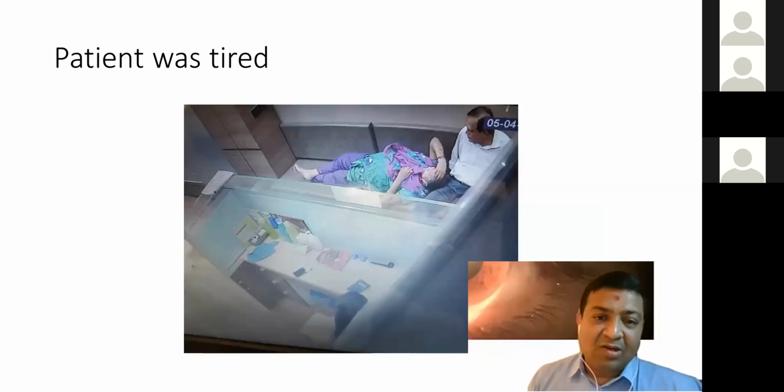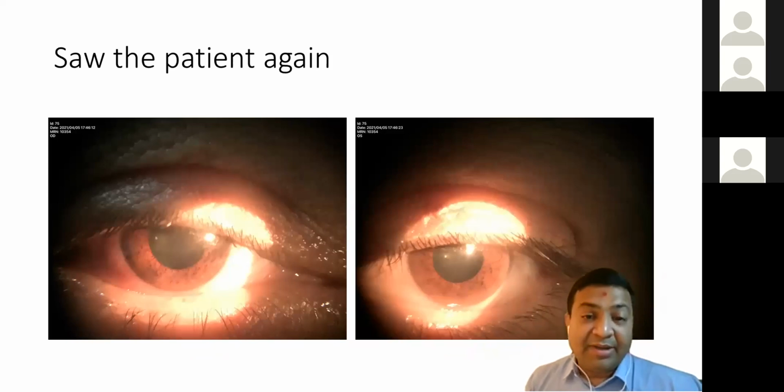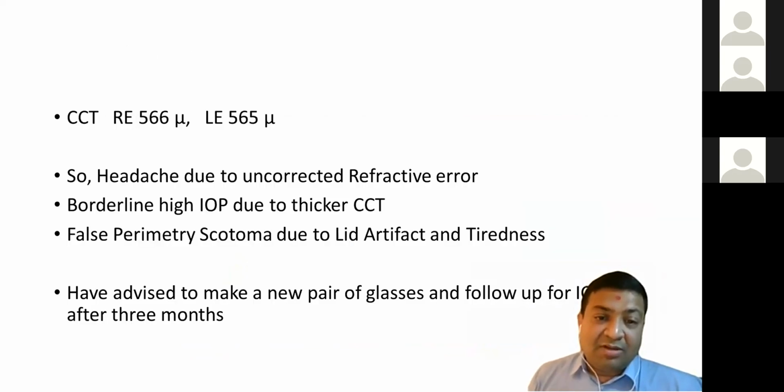Then I looked at the patient on the slit lamp, and you can see the drooping of the upper lid kind of hampering the perimetry. So that is also a reason for the superior scotoma on the perimetry. So we checked the CCT, which was also high. Right eye CCT was 566 micron and 565 in the left eye.